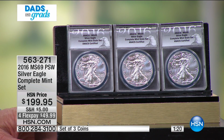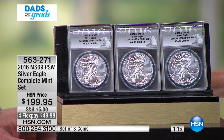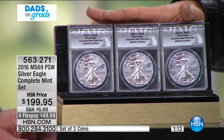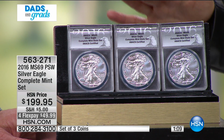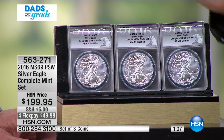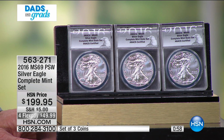Whether you're just starting your collection, this is a great way to go, or you're adding to that collection that you've already begun and maybe you're creating that incredible assortment of silver eagles. You want this to be a part of your collection. Do it now so you don't miss out. Do it now so you can get the set of 3. You have all 3 mints represented here. You've got San Francisco, you've got West Point, and you've got Philadelphia. This is the best way to dive in and take advantage, whether it's a Dad's Day gift idea. You know, we have Father's Day coming up in just, less than 2 weeks away from Father's Day.